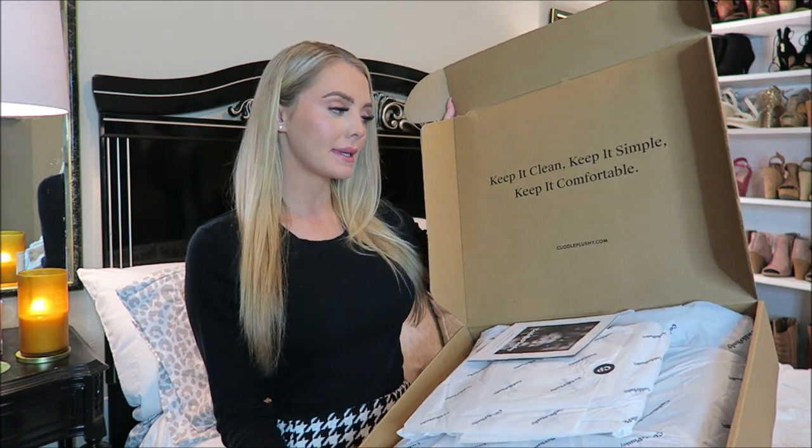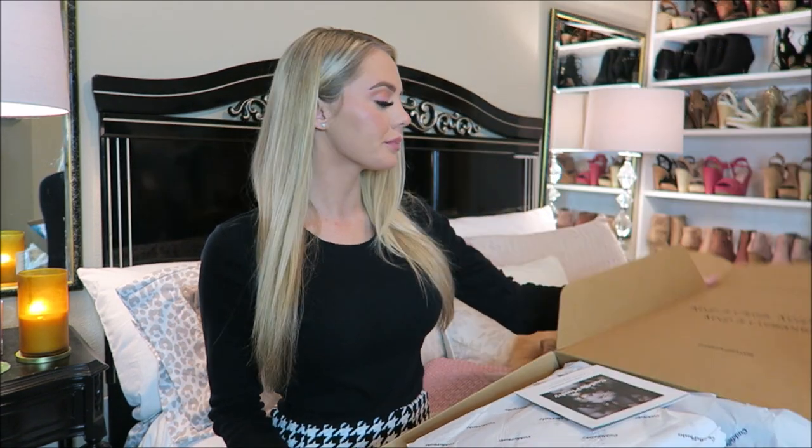No, ma'am. So I got my towels from Cuddle Plushie because they're organic and it's better for your body and the environment. But look how pretty it was packaged. It says, keep it clean, keep it simple, keep it comfortable.